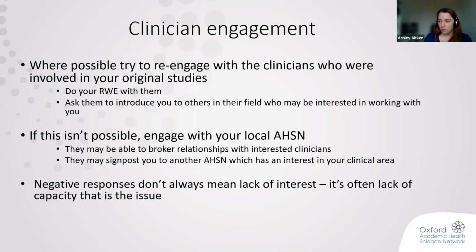And another thing I would mention about clinical engagement is it's quite possible to tempt clinicians into working with you with the promise of getting them academic papers, because they can quite often get academic papers out of this sort of work. But if they're going down that route, please encourage them not to use the term research when we're talking about these projects, because they're not research.